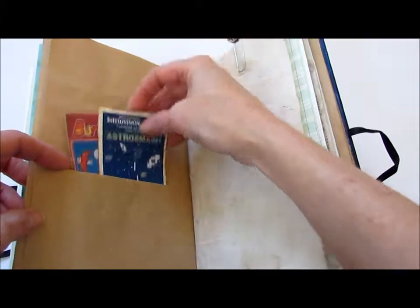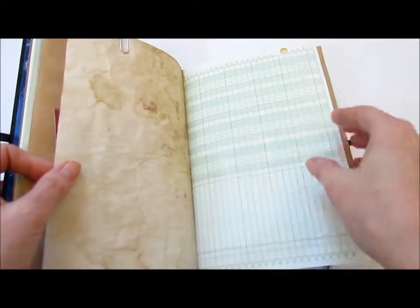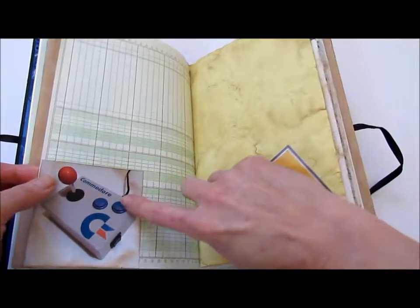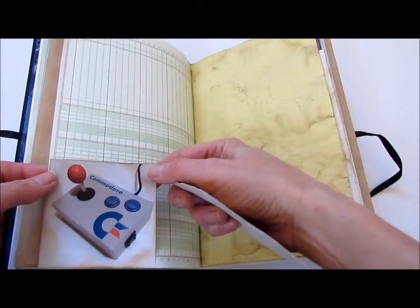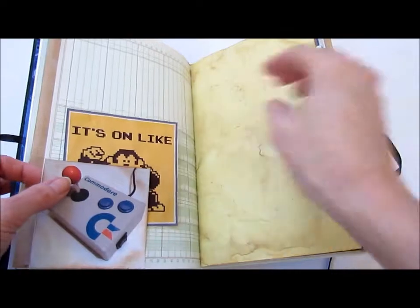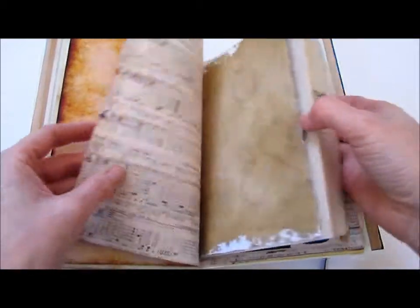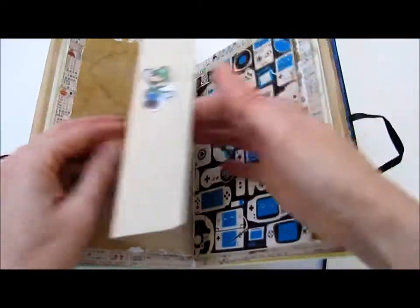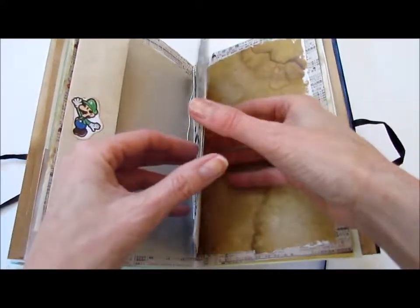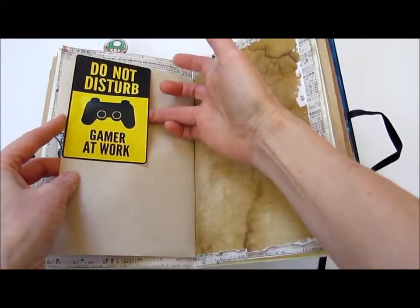We had Intellivision in my house when I was growing up, and of course I was always jealous of my friends who had ColecoVision. It seemed so much better. We did not have a Commodore, but here's the very first Commodore 64 with the joystick. It's on like Donkey Kong. The blank tag there. And what else do we have here? A little Luigi. Another spot to tuck things away. And here's the other side of that envelope. And there's a little tuck spot under here too.